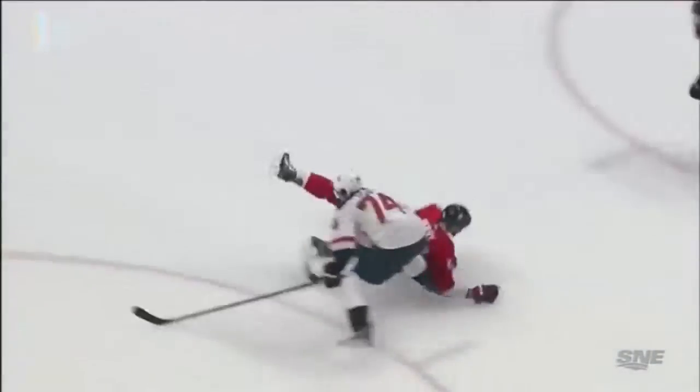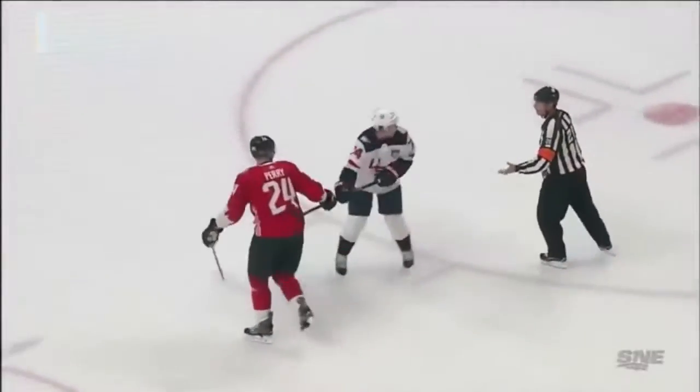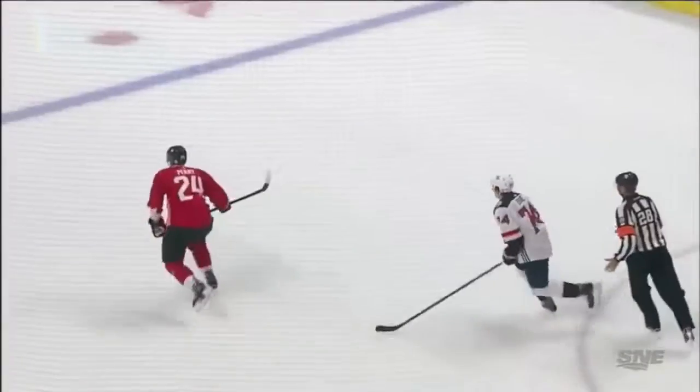And here's Corey Perry. He sat and watched that game last night. He knew Oshie was a physical player for Team USA. And right here, they just get into each other's kitchen, grabbing each other. Referee right there to kind of say, all right, that's enough.